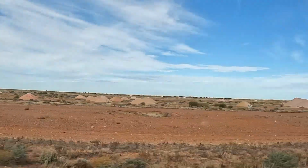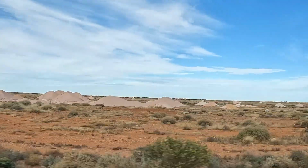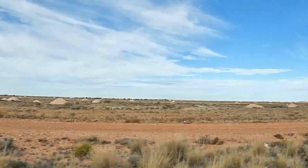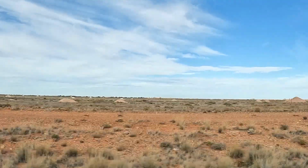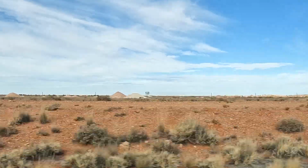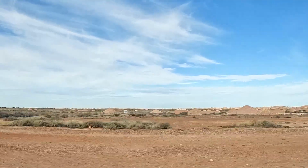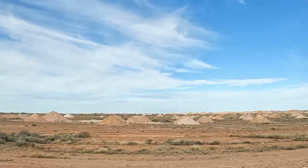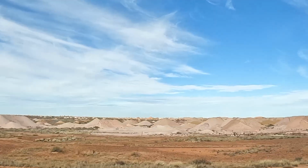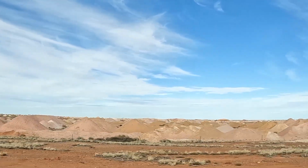As you drive through and out of Coober Pedy, there are so many piles of dirt, evidence of mining. We saw a bit coming in and thought, wow, that's a lot. But driving out of Coober Pedy, it goes for kilometres and back off for kilometres as well. There is so much land there that is mining, and I guess that's because it used to be an ocean, and there could be opal anywhere under the ground. So that was fascinating learning.